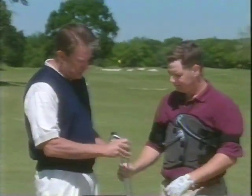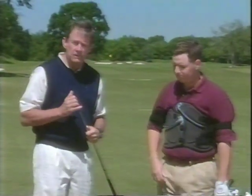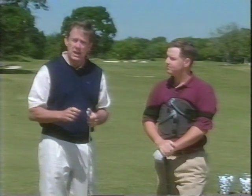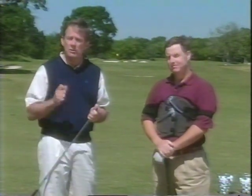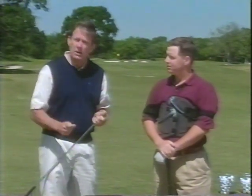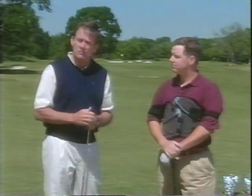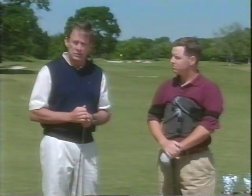You know, the swing jacket's going to teach you some marvelous things about the golf swing. But before we start using the swing jacket, we have to learn what the correct grip is and what the correct posture and stance is, because if you don't have the correct grip and you don't have the correct posture, the swing jacket's not going to do us any good.